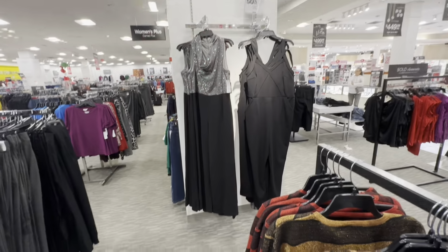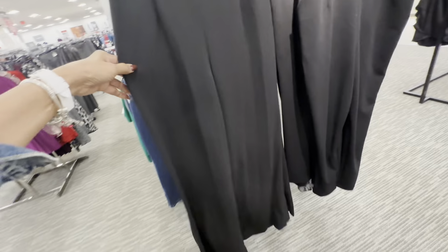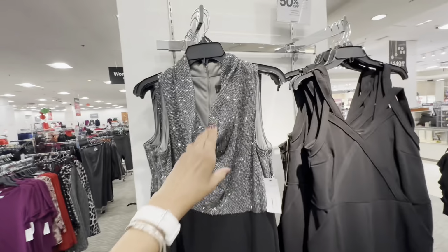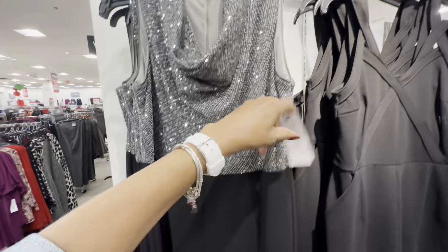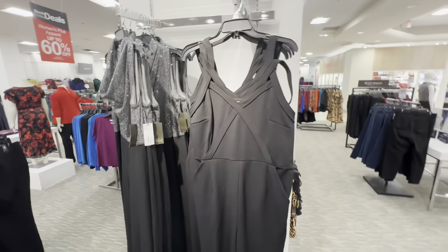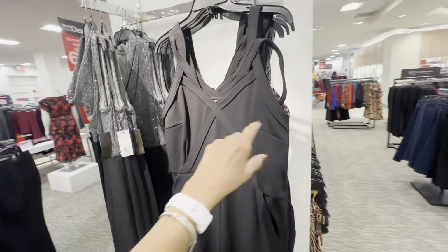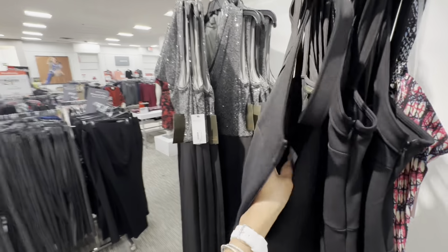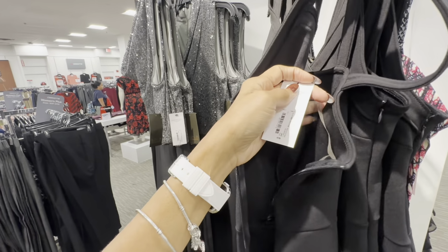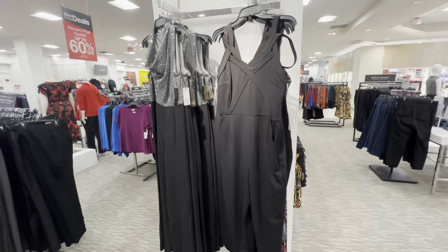I wish I could show you more. This is a nice, is this a romper? Yes, it is. With the cowl neck and sequins, this is $89 and it's 50% off, $44.50. The plain black is also a romper. Let me see the price for this. Oh, come on. $78, $39.